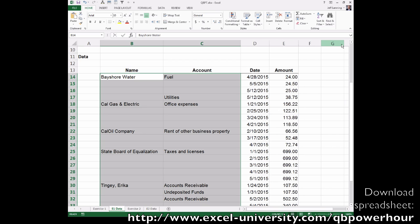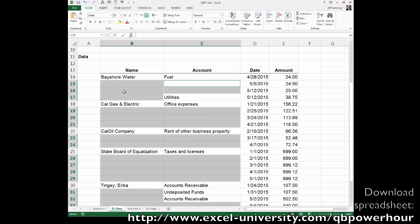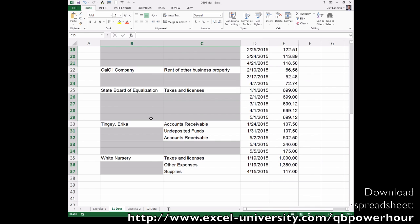When we select Go to Special, Excel throws up a dialog box called Go to Special. If you haven't played with this dialog, I'd encourage you to spend a few minutes in here. There's a lot of fun stuff to check out. The one we're interested in now is this radio button called Blanks. We're telling Excel, instead of this entire selection, update the selection to only include the blank cells. So we click OK, and now all the cells in that original range that had values are not selected, and all the cells that are empty are selected.